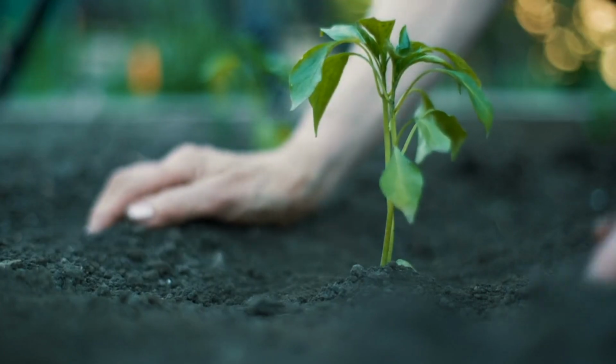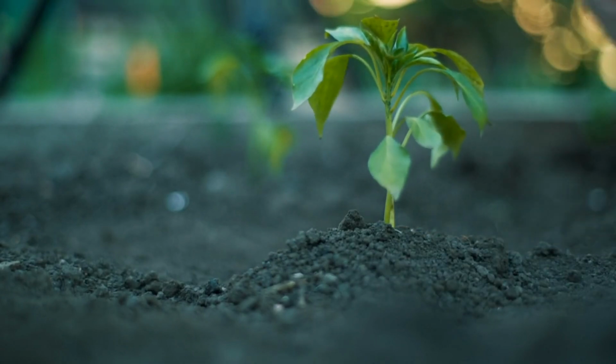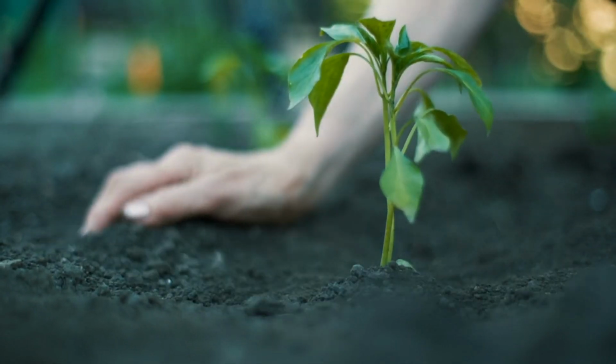When applying straw, ensure it's spread evenly in a thick layer around the base, avoiding contact with stems to prevent moisture buildup on the plant itself.